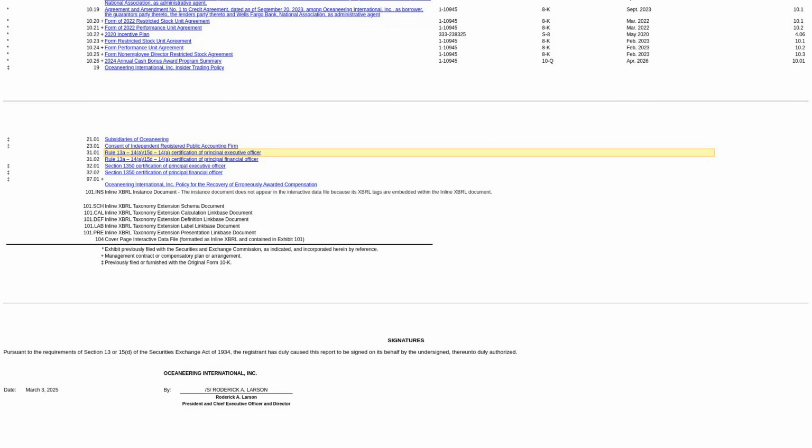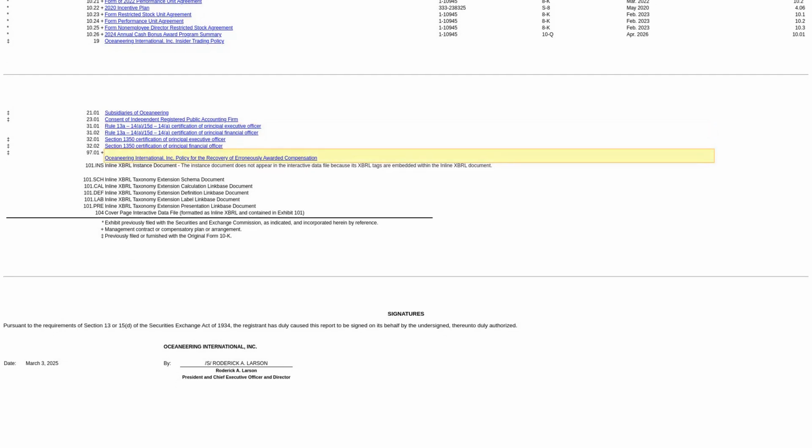By signing these, they are personally guaranteeing that the information is accurate. This part lays out the policy for clawing back pay if someone gets rewarded based on faulty numbers. It's like saying, if we gave you a bonus by mistake, we're coming for it.